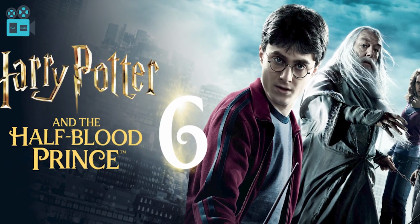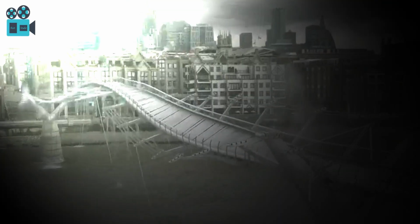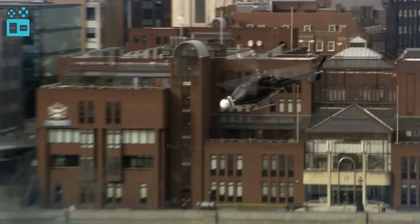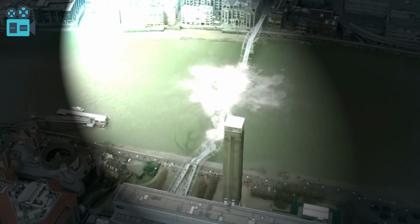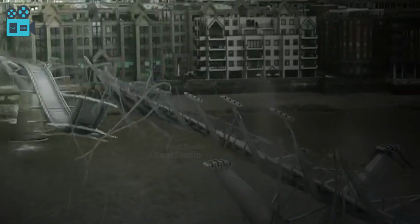The film opens with a jaw-dropping sequence, Death Eaters attacking London and the Millennium Bridge crumbling into the River Thames. This visually stunning collapse wasn't achieved with practical stunts, but with groundbreaking CGI. VFX company Double Negative meticulously recreated the bridge, the river, and the surrounding skyline of London. They surveyed every detail of the real location, from the way light reflected off the water to the shadows of nearby buildings, ensuring the digital destruction felt terrifyingly real. The result was one of the most memorable opening sequences in the entire Harry Potter saga, setting a dark and epic tone for the film.